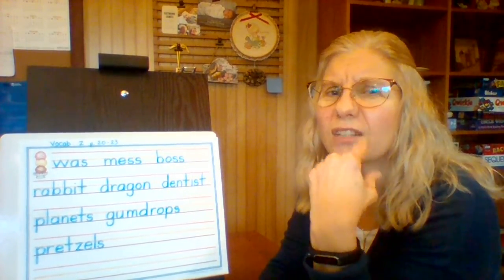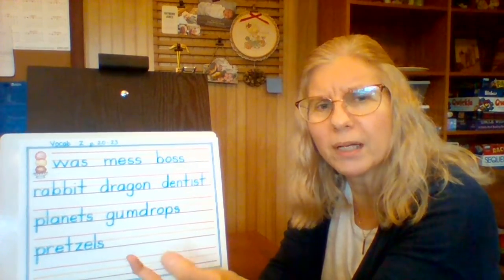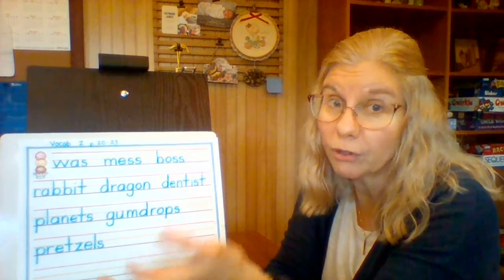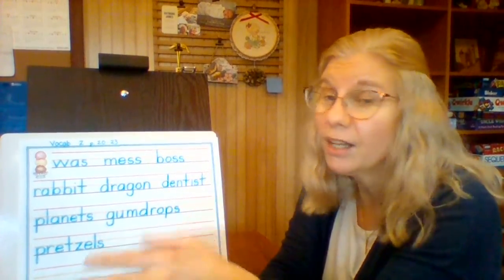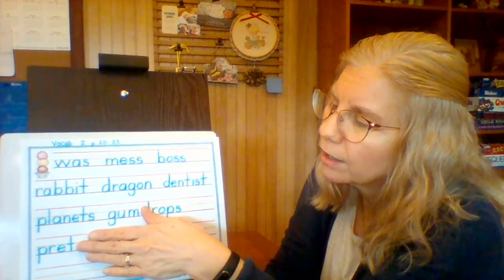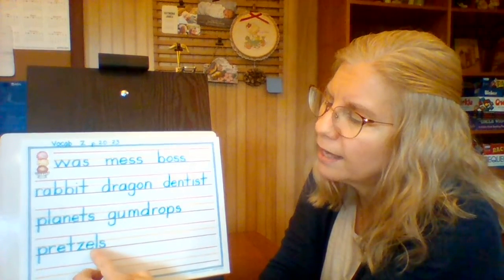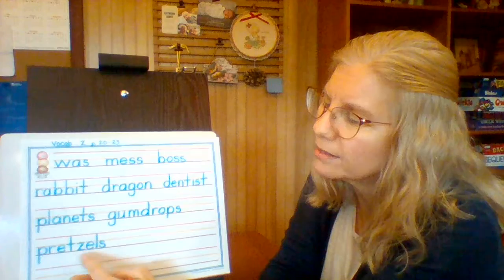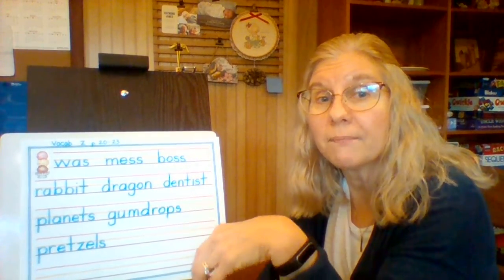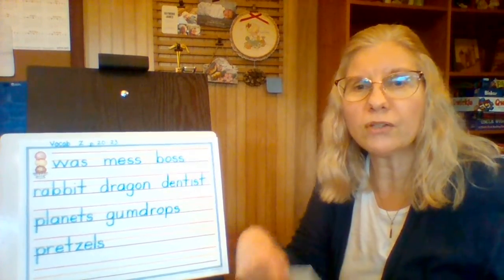And they're a little sticky. They're kind of chewy, almost like fruit snacks, but they have a coating of sugar on the outside, as if you need more sugar. But it's candy. So let's go on to the last one. I really like these. Pretzels. Yummy. They're so crunchy and salty. So tasty. So these words will be in the story we do this afternoon on Zoom.